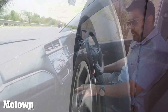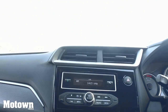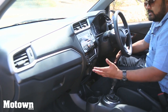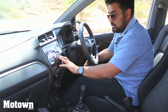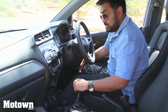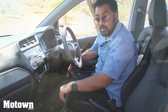So as you can see, the audio system is a bit dated because, frankly speaking, it only has aux and USB input apart from Bluetooth connectivity. And also there is no navigation system or reverse parking camera in this vehicle. This whole 2-DIN system that has been put into this top end variant is definitely not at par with the market and the other contenders out there. So Honda could have done a better job by putting in something much better, which included navigation and a reverse parking camera as well.